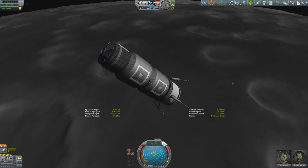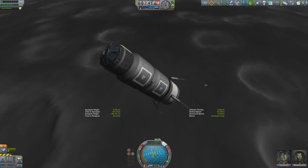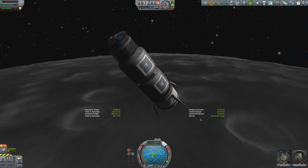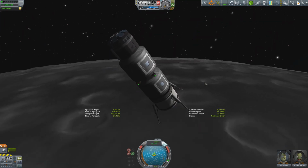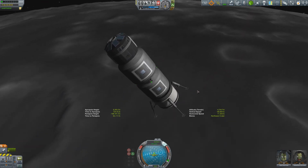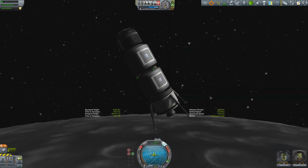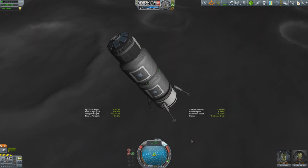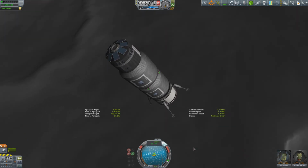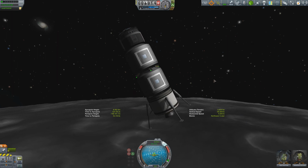So anyways, back to the descent. Landing gear is deployed. We've killed almost all of our horizontal velocity. We're just letting the lander gently tip itself over into the vertical, and then we're just going to let it descend. Now at this point you'll notice I'm extremely low on fuel. I'm down to probably the bottom fifth of my tank. Of course that's not a problem in the slightest, as this base was never going to be coming back to Kerbin. This was going to be a permanent fixture of the Mun for the rest of my career.